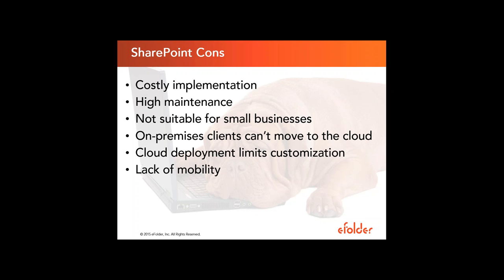Another problem we are seeing is that companies who are using the traditional on-premises version of SharePoint can't migrate to the cloud. The traditional version of SharePoint is not cloud-enabled, and SharePoint Online is. So some companies with a traditional deployment can't move to SharePoint Online because their current deployment is so complex and heavily customized. So if they move to the simpler version of SharePoint Online, they will likely lose those customizations. And of course, those who are using SharePoint Online have very limited customization available to them because it's meant to be an out-of-the-box solution.